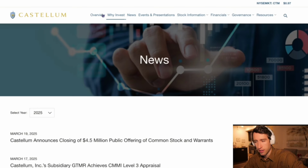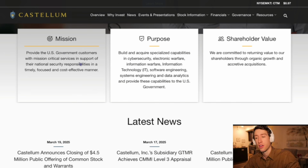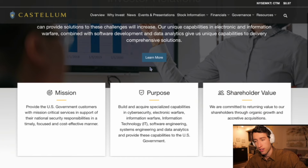If you go to the overview of the company, they're mainly focused here for investors. You can see US government customers with mission critical services in support of their national security responsibilities in a timely, focused, and cost effective manner. So, electronic warfare, large amounts of data, software engineering, those are the types of technologies that they provide for the government. And they have quite a few contracts going for them.